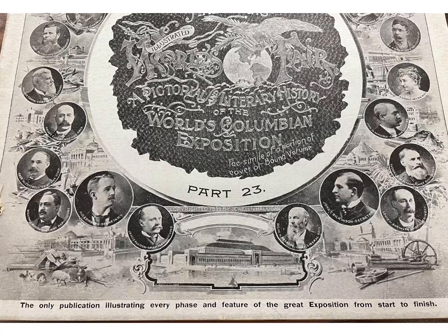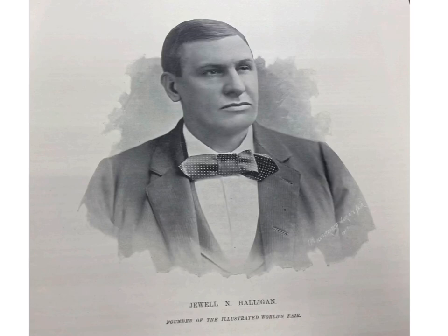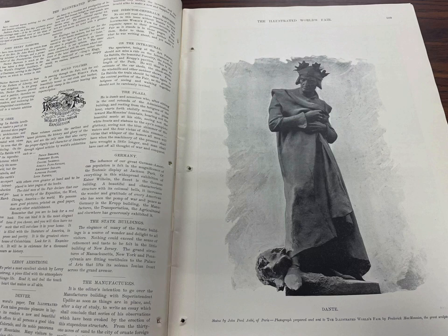So I wonder if anybody could find the other 22 volumes. I'm sure there was more than 24. But the World's Fair logo, pretty crazy, high-tech looking. This is Halligan, apparently. This weird statue, like an evil-looking statue.